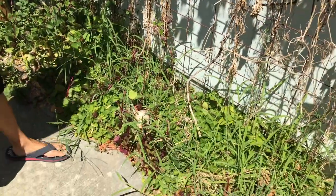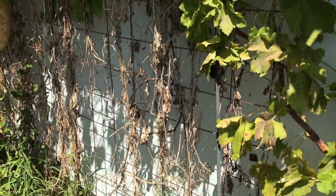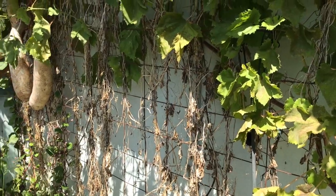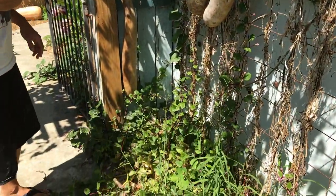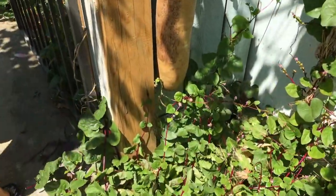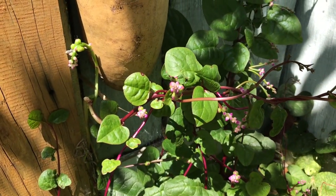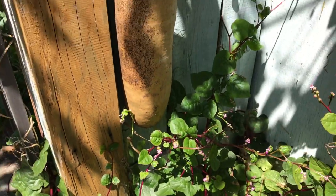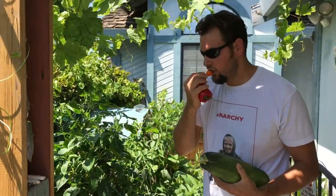We do have a lot of Malabar spinach starting to come up all along here. This is all Malabar. It's actually a really pretty plant just to look at, and you can eat it too. So that's the Malabar. Let's head in. Go ahead and show them the Malabar. So let's head into the next section.